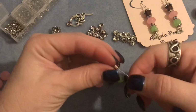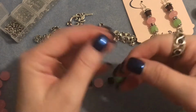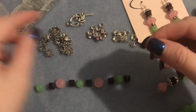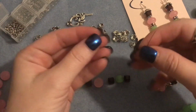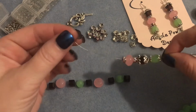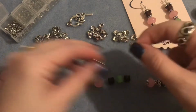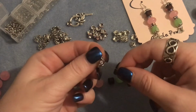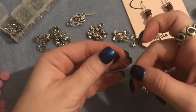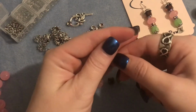Okay, so I'm going to put a rondelle on each side of the pink. And then I'm going to go ahead and repeat my pattern again. Actually, no, I'm not. I have another brown. Now, I could keep going like green, brown, pink, green, brown, pink, but I want to use these brown ones as my focal in the middle and have enough length, and I have 6 of them. So let's just continue to go with a brown in between each one and see how this looks as we go.